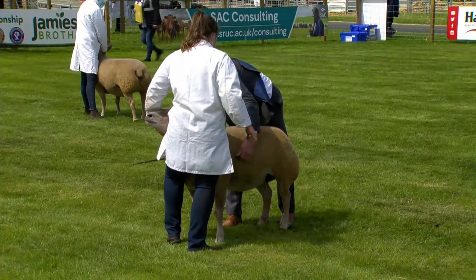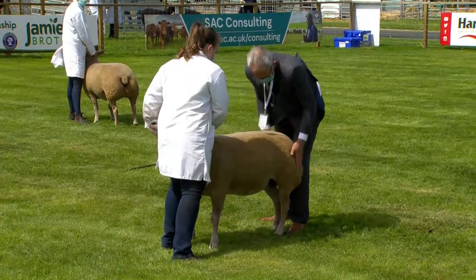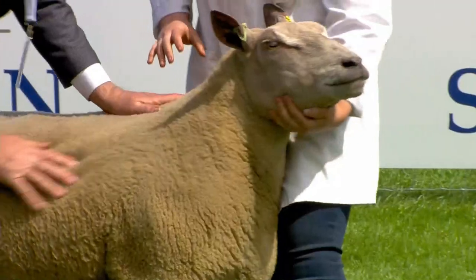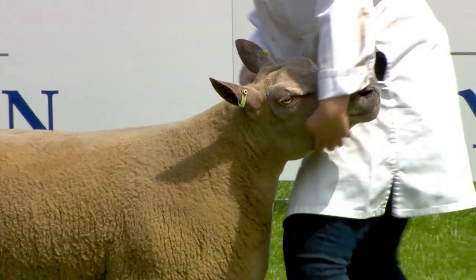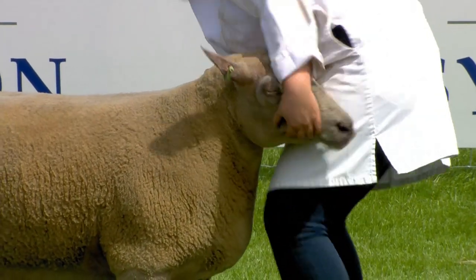And certainly don't forget about that ewe lamb at the end there, Elbahana. She's got great balance through her. She's sort of the middle ground to the gimmer and the ewe here. She's got great shape and length and power, but she also has that great feminine quality as well.